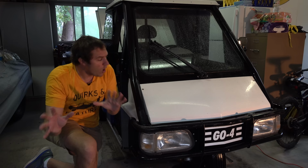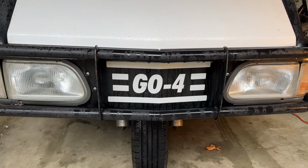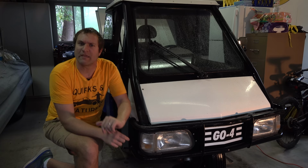Now, also up here, a couple of other interesting items. One, GO4 is printed massively in the front bumper of this vehicle. It's almost like they were trying to show off the brand name to people who saw this on the street, as if anyone might look at it and say, ooh, GO4. Now, that thing is something I really want.